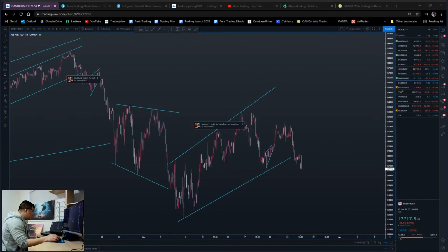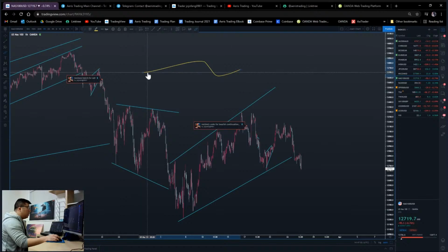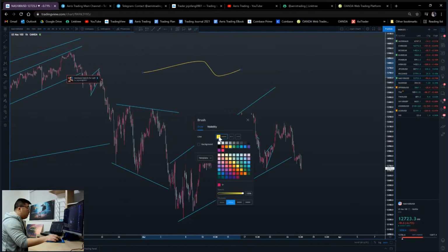I need to change my brush setting. You can change the color, right? I can right click this. I set it yellow because it's the brighter one, but I usually have two different on. So you can change whatever you like.